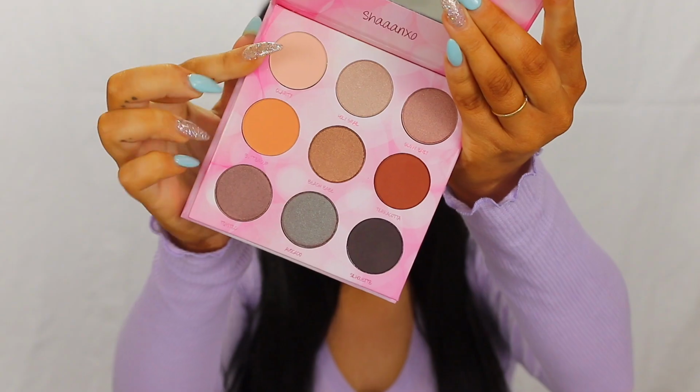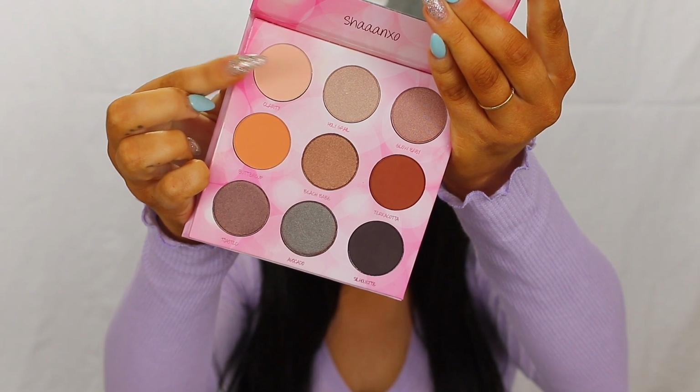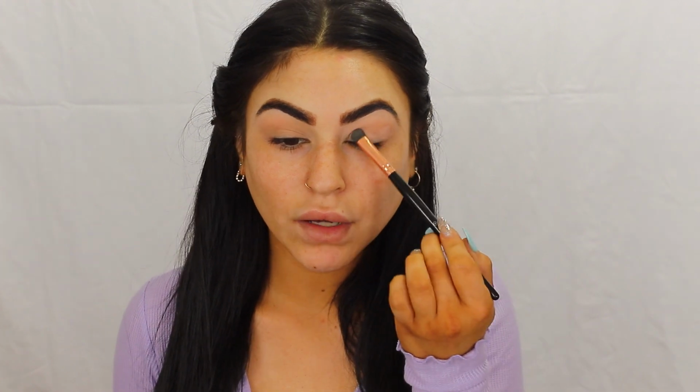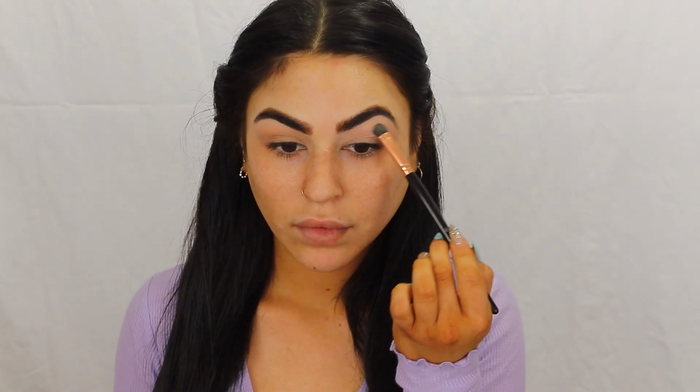Such a lovely palette. So for my base shade today, I'll just be using the shade Clarity and using my BH Cosmetics brush in 8. It's just a flat top brush. This is like a bone shade, a bone color. So it's white, but it's not so off-white, you know? It's more skin tone, just perfect for a base shade.